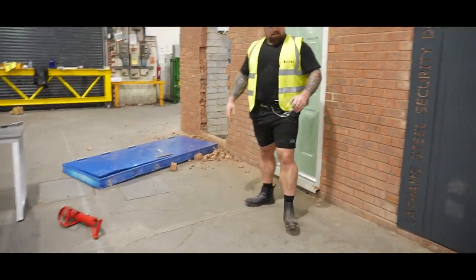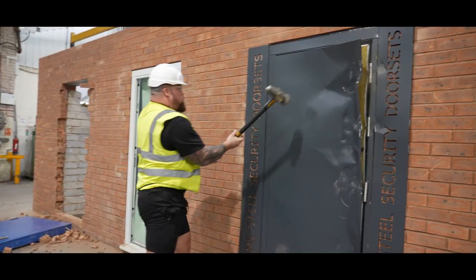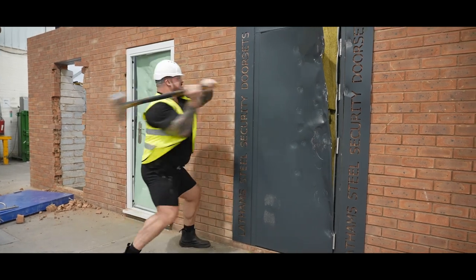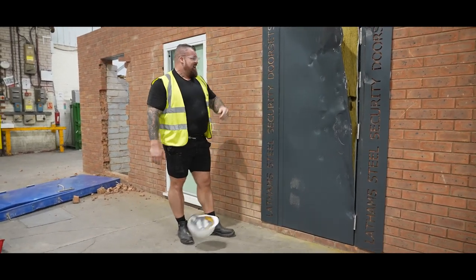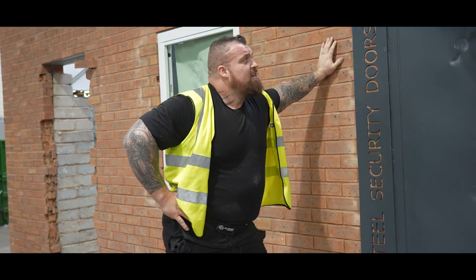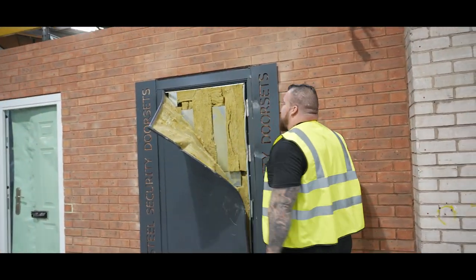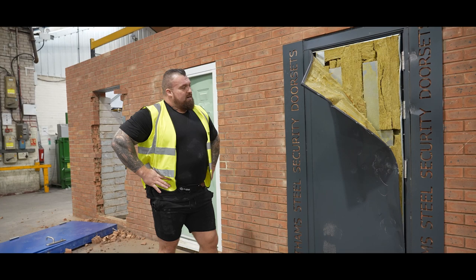Fuck off. I'm gonna do another 10 hits, just right down the middle. Let's just see what happens. Fuck off. Fair play, I've been defeated there. All it's done is dent the outside paneling. In terms of the actual door, it's done fuck all. Well, there you go, guys. That's a wrap for the door.